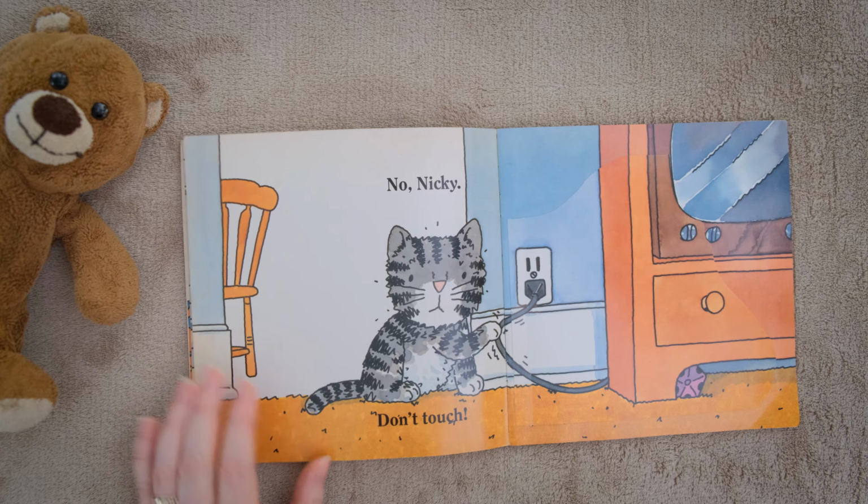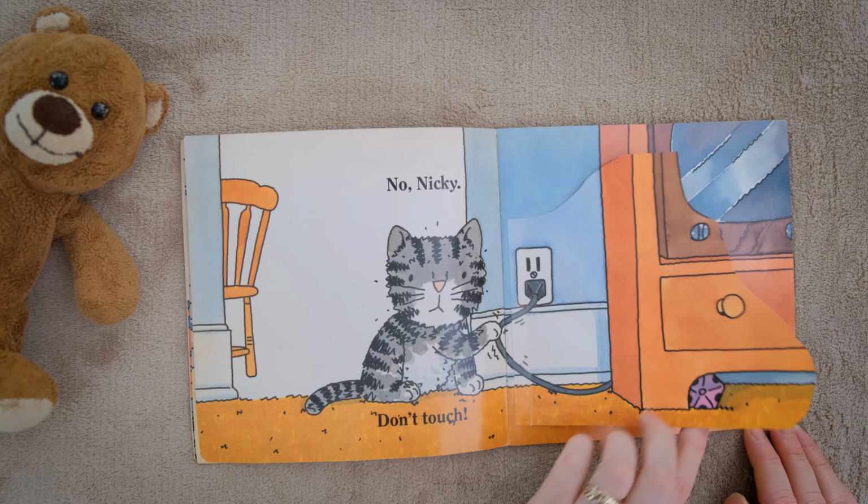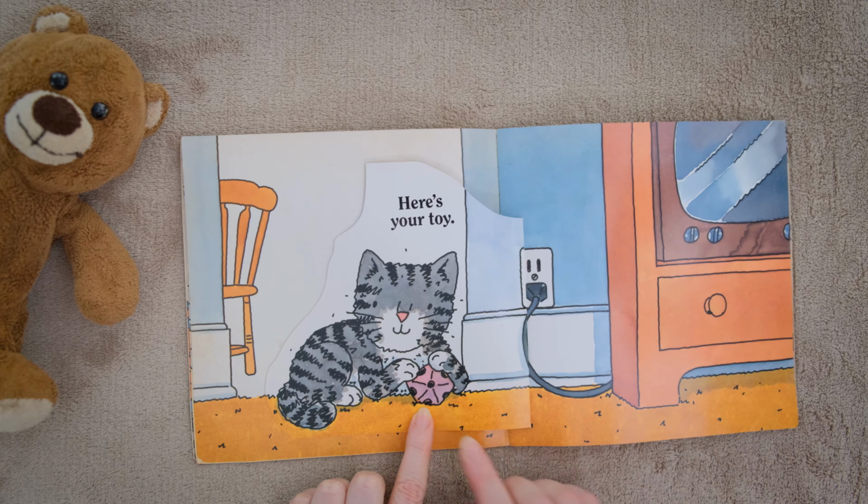No, Nicky. Don't touch. That's danger. Here's your toy. That's right. You play with that, Nicky.